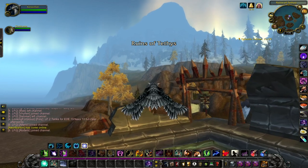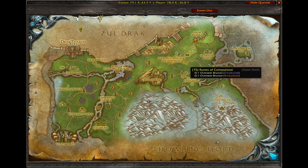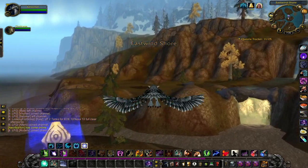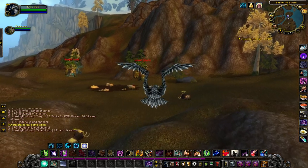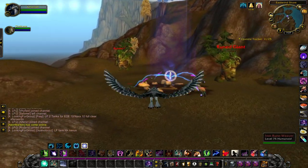Are they specific named dwarfs or something? Yeah, it's like kill this dwarf. In each camp there's one dwarf. Okay. Which leads us right up to the ruins where we gotta kill the big god guy. So.